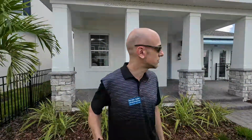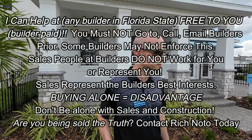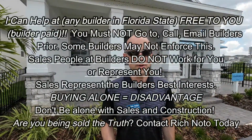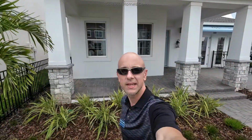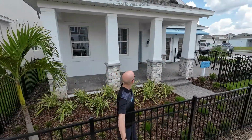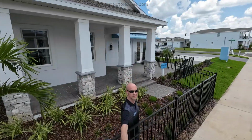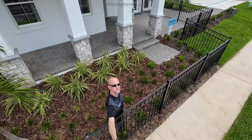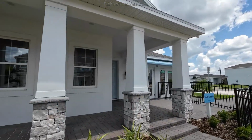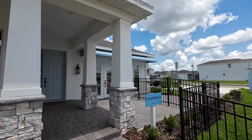So this house in back of me is from Hovnanian, and we are at Osprey Ranch. This is the Tompkins 3, at least that's what it's called. I do believe I have a video of a Tompkins, I don't know if it was a Tompkins 1 or a 2. Let's see if I can get a better view of it from where I am. So let's go inside and have a look at this house. Tompkins 3.